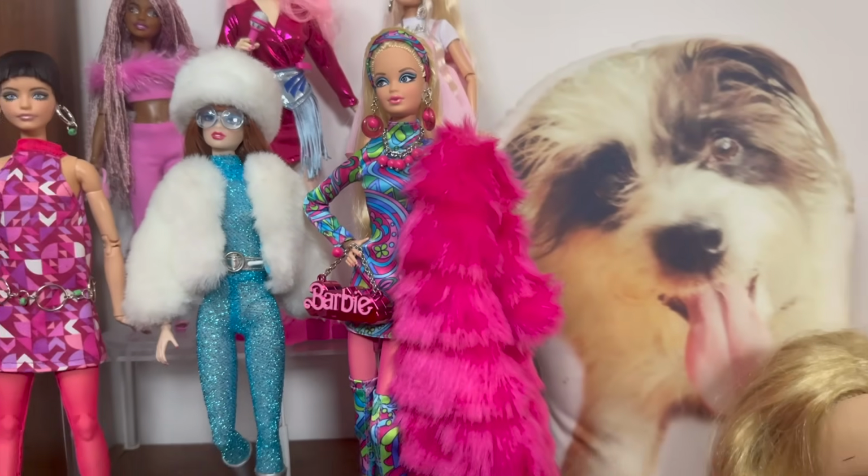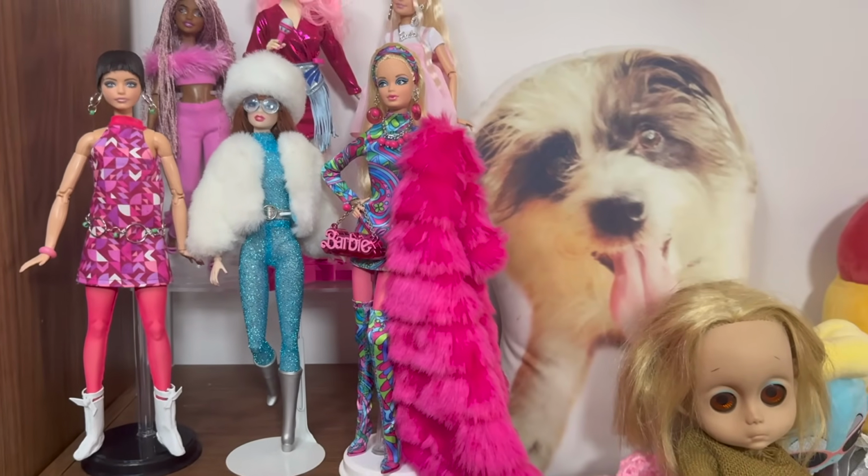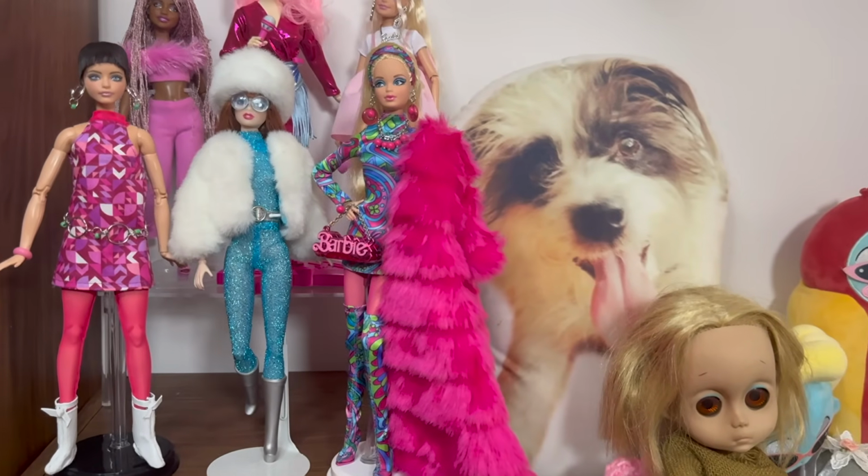He made it for me. He said, "What doll would you like?" And I said, "This doll," and he made it. So she's one of my favorites in my collection at present. I love her so much.